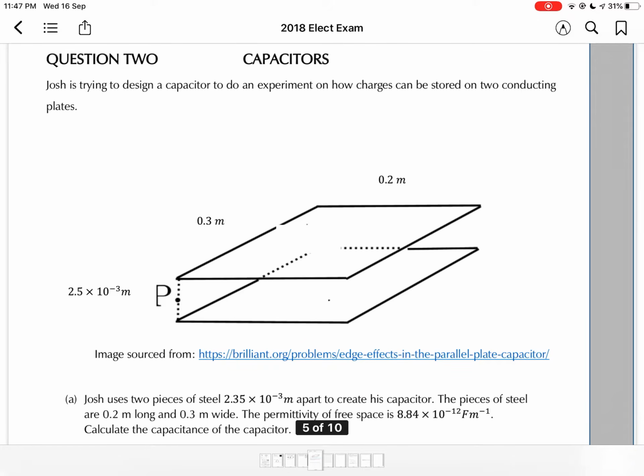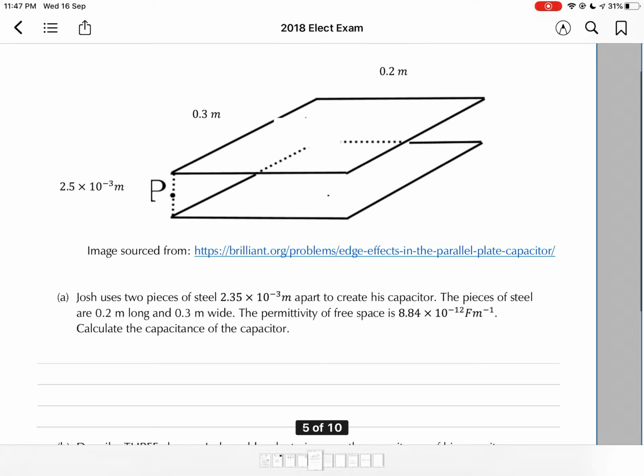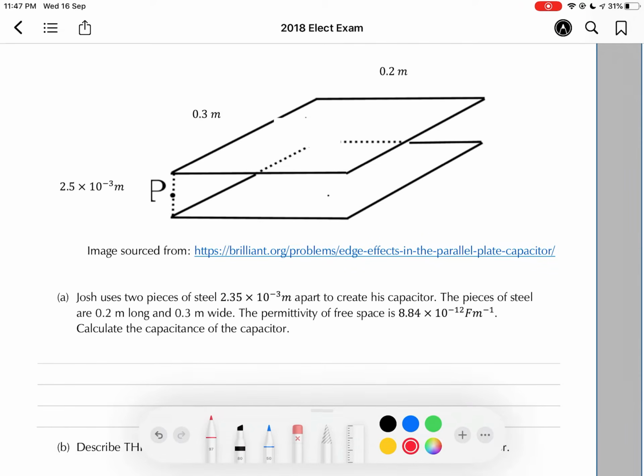Right, so for question number 2. Josh is trying to design a capacitor to do an experiment on how charges can be stored on 2 conducting plates. Question A. Josh uses 2 pieces of steel that are 2.35 times 10 to the power of -3 meters apart to create his capacitor. These pieces of steel are 0.2 meters long and 0.3 meters wide. The permittivity of free space is 8.84 times 10 to the power of -12 farads per meter. Calculate the capacitance of the capacitor.